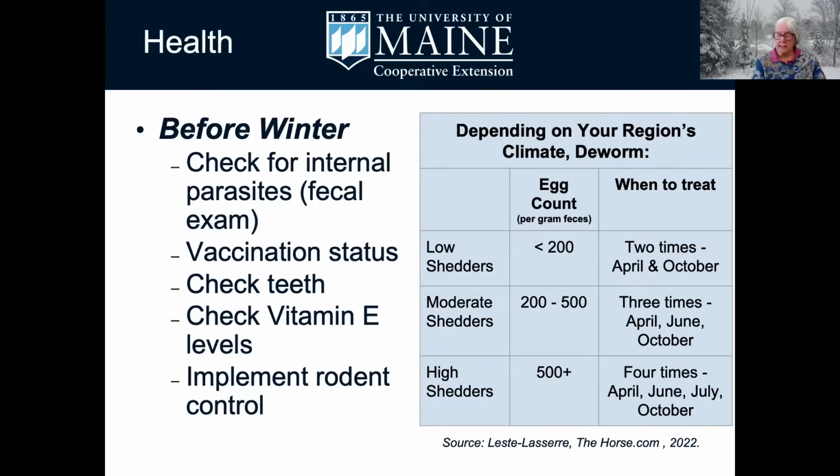So before winter, Beth, did you want to take this? Sure. There are things you'd really like to get accomplished before you have problems with cold weather, because some things are much easier to do, say in October, November, before it gets really cold and snowy. So one thing, everyone is always concerned with internal parasites, the fecals, the exams that need to be done to check for the eggs per gram.